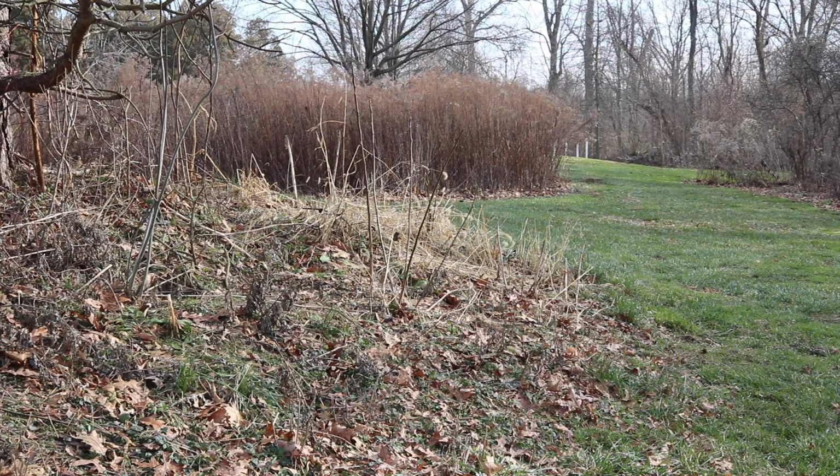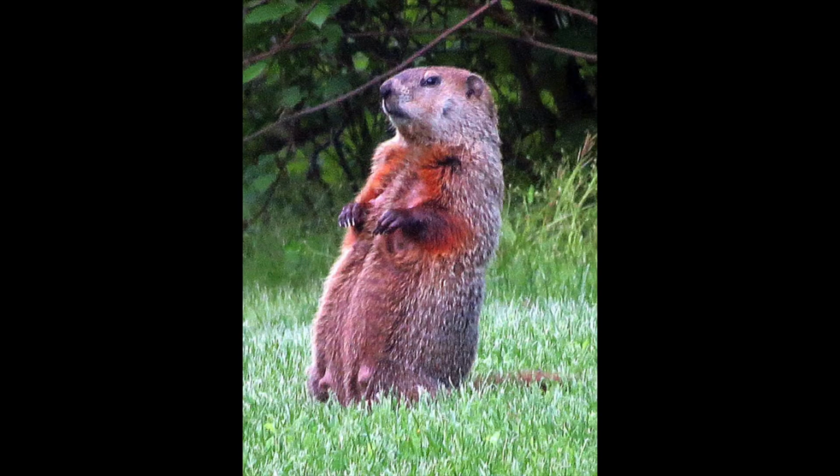During this mating season is the only time that you'll really see groundhogs socializing with one another. Other than that, they're pretty solitary, as I mentioned before.